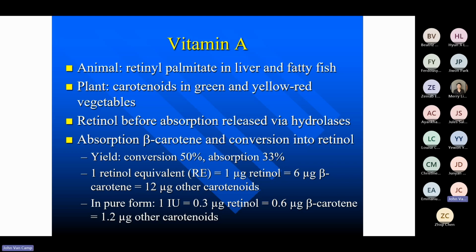For the plant-based foods, we mainly have carotenoids. Carotenoids are provitamins, so it means that they have the capacity to become vitamin A, but in order to be like that, they have to be converted in the human body. So during the metabolism, these carotenoids can be converted into vitamin A, which can then be used in human metabolism. These carotenoids can be found in green, yellow, red vegetables. The most classical one known is, for example, carrots, which contain beta-carotene, which creates the orange color of carrots. But they are present in many more vegetables.